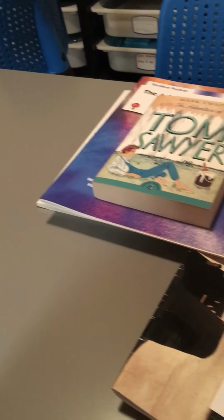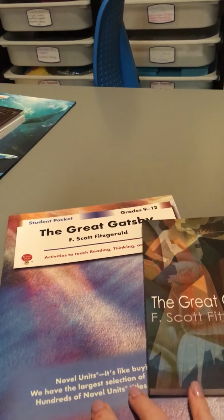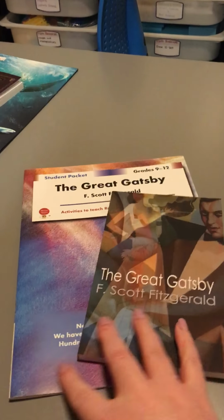And then if he finishes that this year, then he will move on to The Great Gatsby, which is for grades 9 through 12. If he doesn't get to this one this year, then he will do this beginning next year.